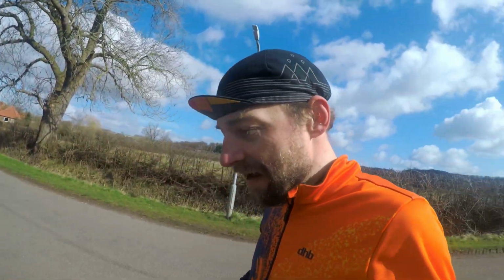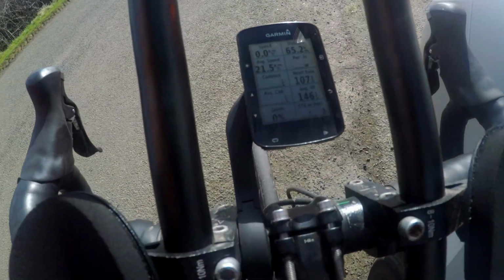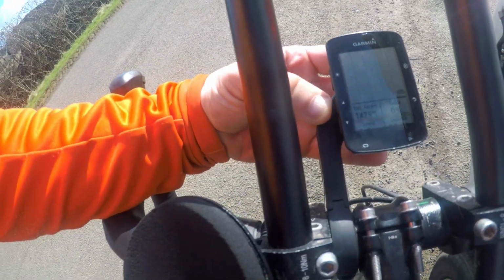I've already done 65 kilometres there, look. And yeah, let's have a look at elevation. I'd be interested to see where I'm at.